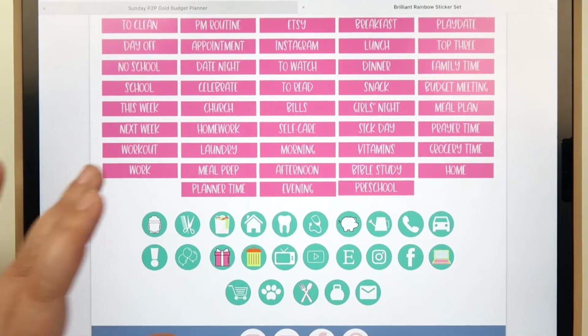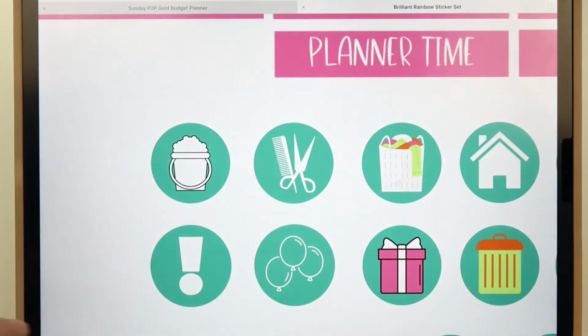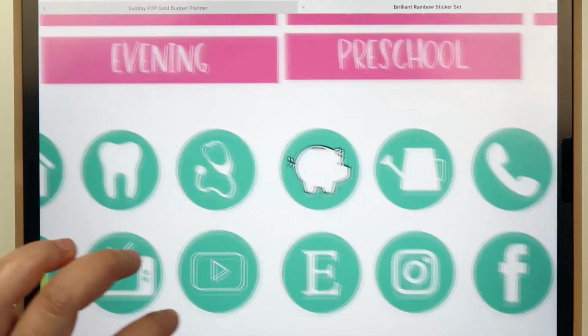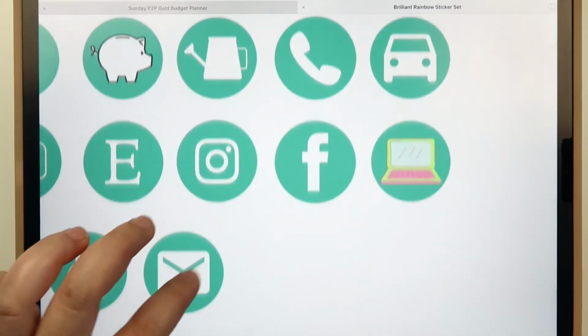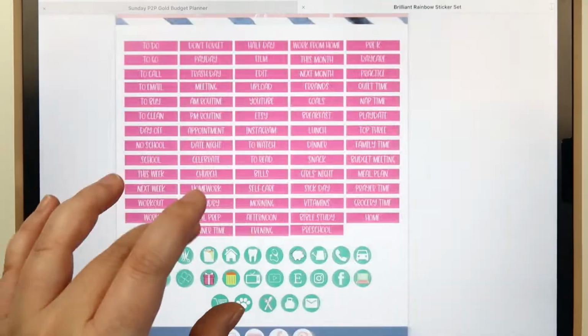And then at the bottom here, and this is sheet 4, by the way, you've got all your icon options here as well. So there's 25 different icon options. And again, I tried to think of just about everything that I could that you could need. So there's all of that.